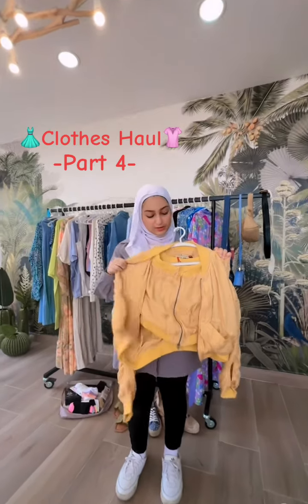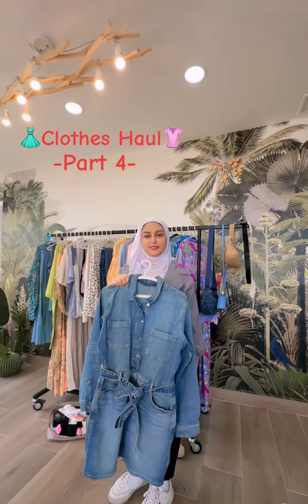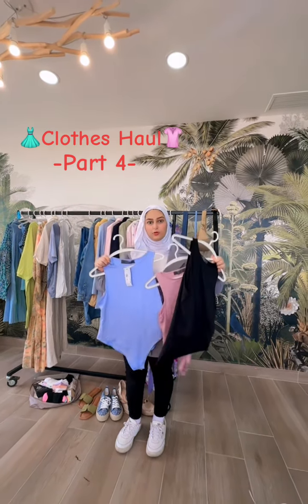First, I have this yellow jacket with a skirt. Then I have this denim dress. Next, I have these jeans. Next, I have these three bodysuits in the color black, pink, and blue.